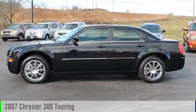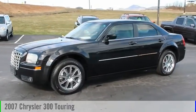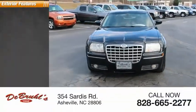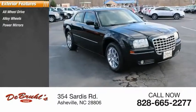Looking for the right vehicle? Check out the 2007 300. This vehicle is powered by an all-wheel drive, 6-cylinder, 3.5-liter engine. Here are some of this vehicle's great options: all-wheel drive, alloy wheels, power mirrors, fog lights.